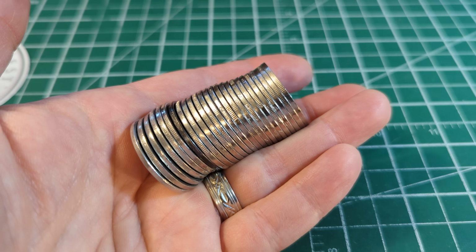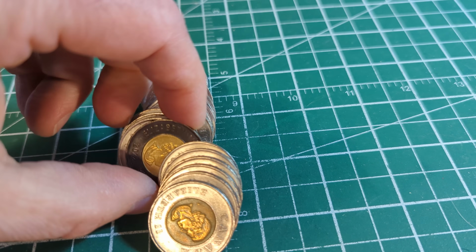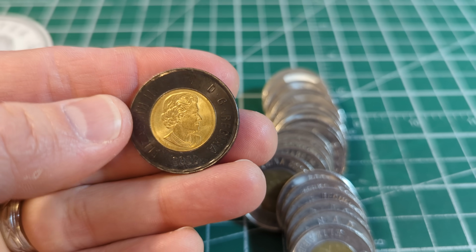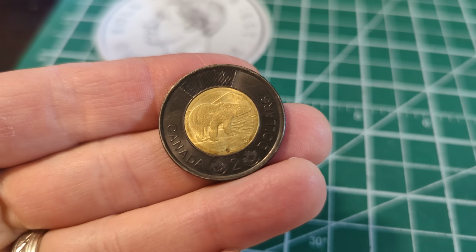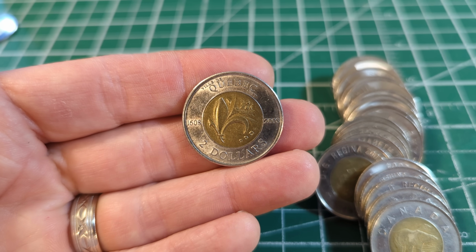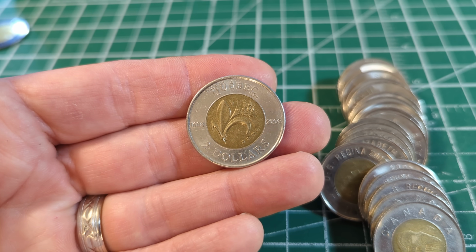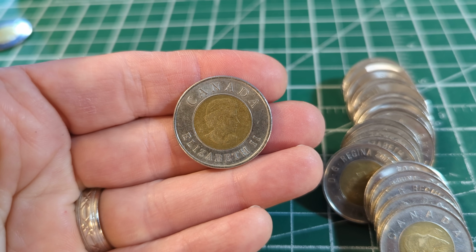Well, we're going to have a find in roll number 2, and you can't miss that dark edge. We're going to have a black ringed Toonie, and it is very striking. 2022, this is a solemn tribute to Queen Elizabeth. Beautiful coin. Love finding these ones here. Here's another neat one to find. This is the 400th anniversary of the city of Quebec, and that's a really interesting, cool design. Don't see these all that often.